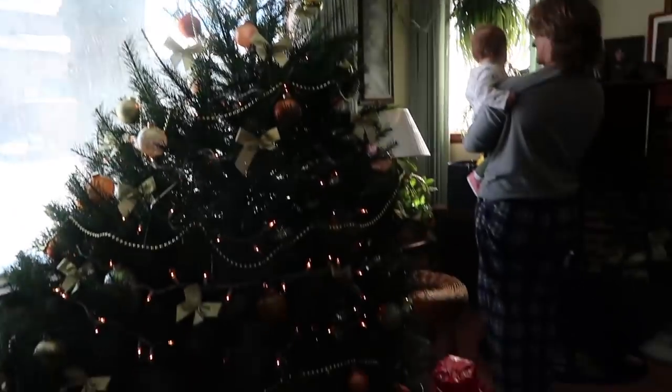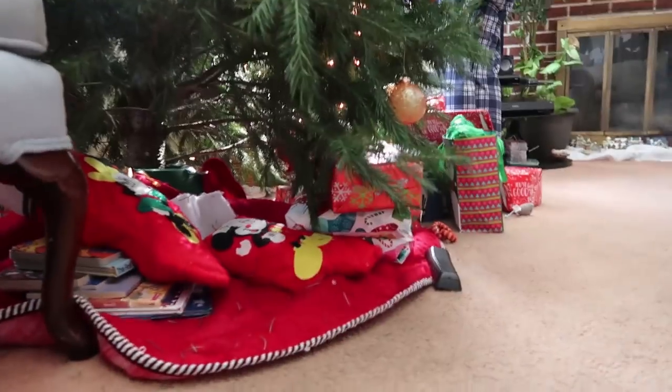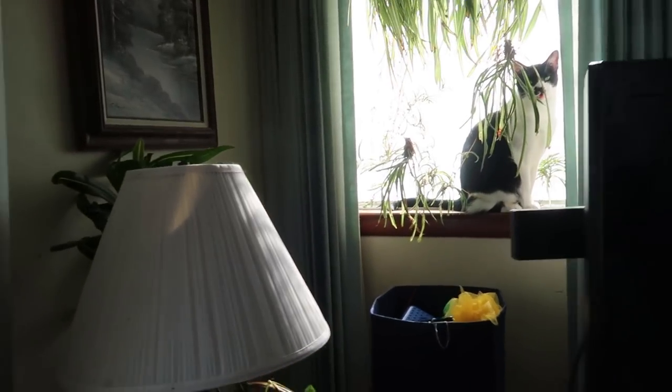Whoa. Yeah, a lot of presents, Beanie. What's that kitty doing way over there? It looks like Beanie got some presents under there. Are you talking to the kitty? I see the kitty.